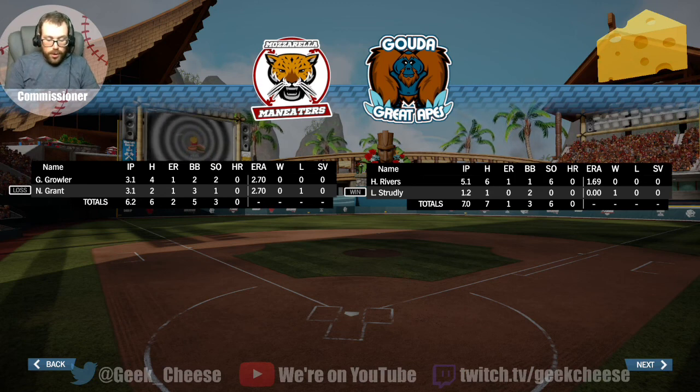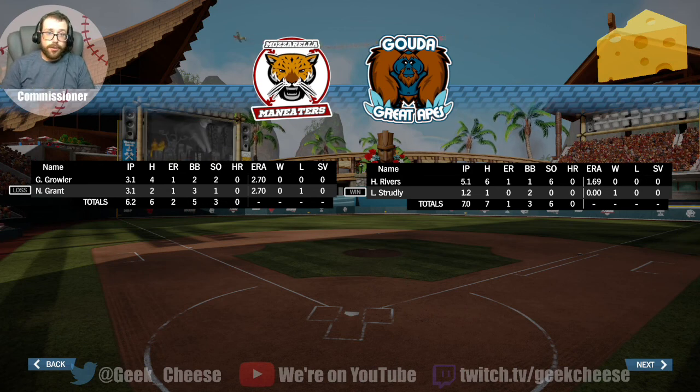Hal Rivers, 104 on the gun is what he hit, so that is the highest MPH that we've seen so far out of any of the pitchers and across all of Cheese League Baseball in all its iterations. And Hal Rivers is definitely somebody to watch out for within the tournament, and might even be somebody that we see make that jump to the official Cheese League. So we will see about that.